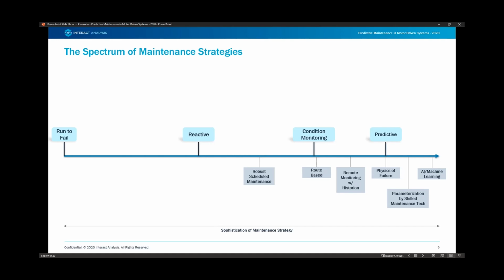Predictive, I don't think, is going to be the end-all solution. People are already talking about prescriptive maintenance, which is not only describing when the motor is going to fail, but what you need to do to address it. That's going to be the next evolution, but we're a bit of a ways off from that right now.